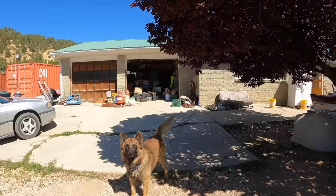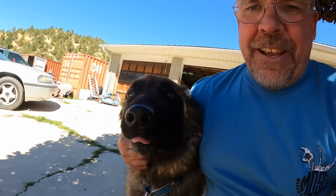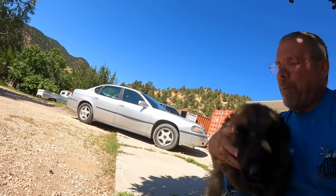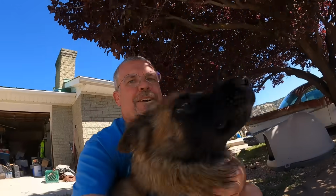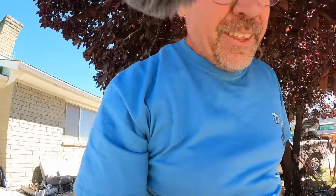When you see a German Shepherd like this on a chain, you probably don't want to approach it. Now this dog knows me, so he's coming up to say hi to everybody. What are you doing, buddy? Where's Papa Bill? What do you smell on that? Anyway, that dog right there will probably eat you if you come up here. Just so you know.